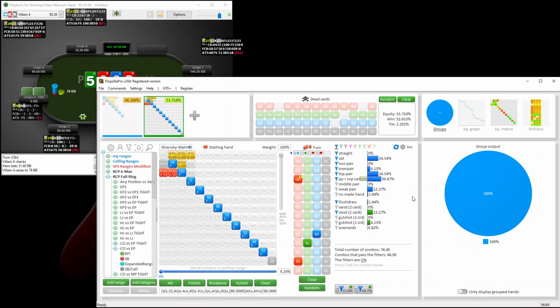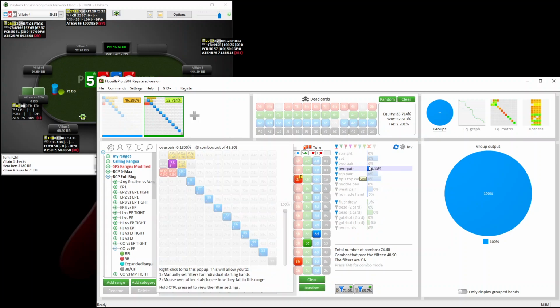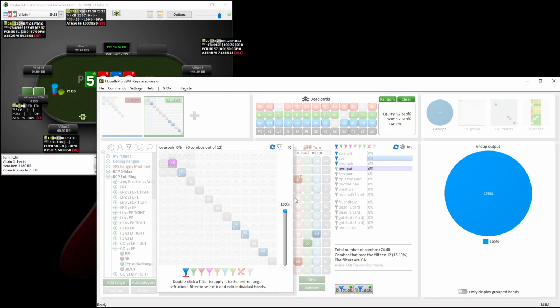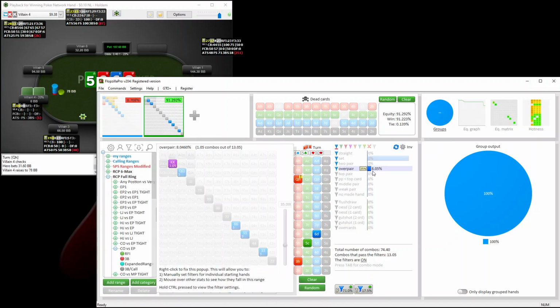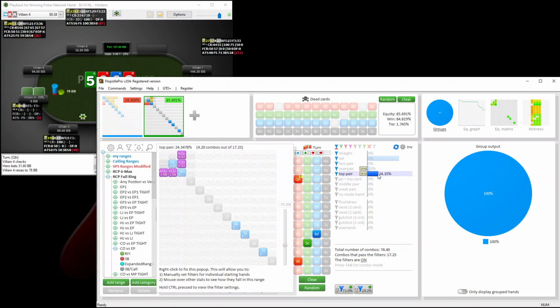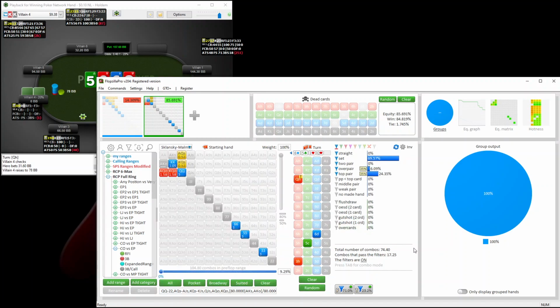So first off, what is he shoving with? I think he shoves with sets, maybe the overpair. I don't think he does it with the top pair actually. It's unusual. I don't think he does it with any of the flush draws. So I think we're looking at the sets and possibly the overpair. We're going to put that at 35% for the overpair and 35% for these top pairs. I could do a third. Small possibility that they're going to do that, but mostly this is going to be a set.